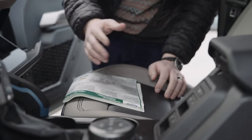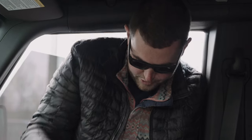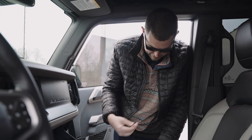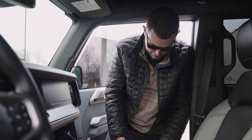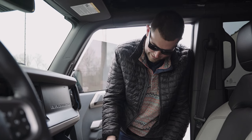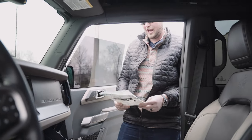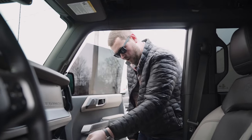I have no idea. So it's got the Lux package, which I think he told me it's got the big screen. Got the Goat mode for the crawl. Got the front and rear lockers. Black beadlock wheels, those are coming off anyway, so we don't care about those. We got the front bumper, the bash plate. This thing's loaded out. I didn't know what all these things can come with and all the options, but it worked out. This is probably honestly exactly how we would have ordered it.